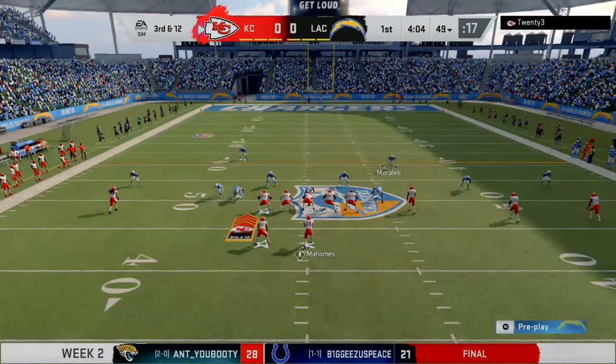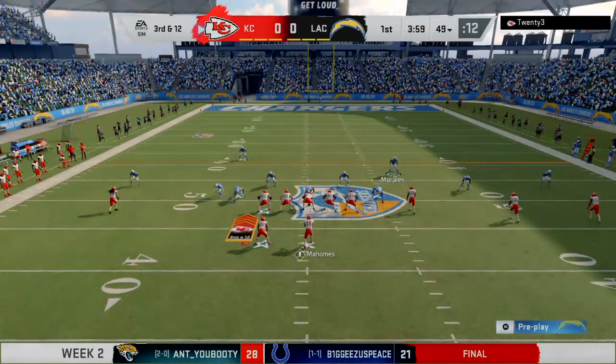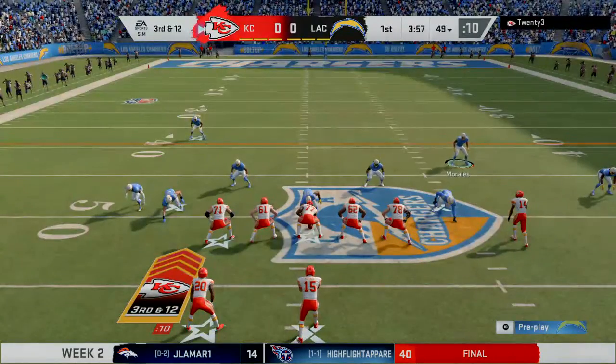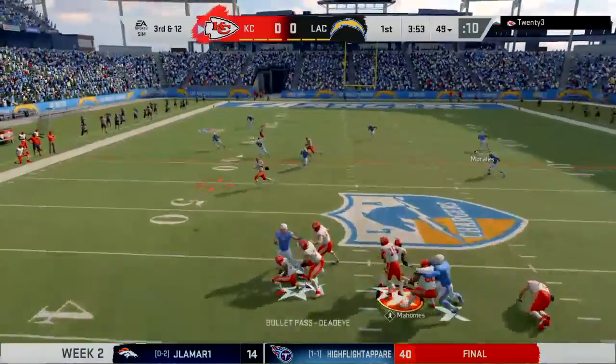Mark 56. Mark 56. They're not ready for this, man. They're not ready for this. They still playing soccer. From the gun, it's Mahomes.